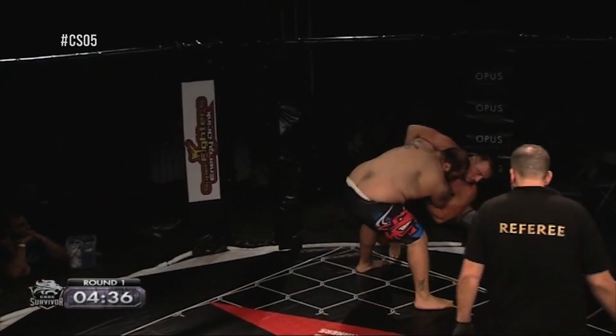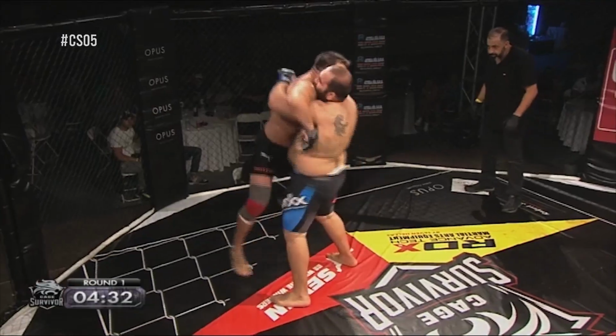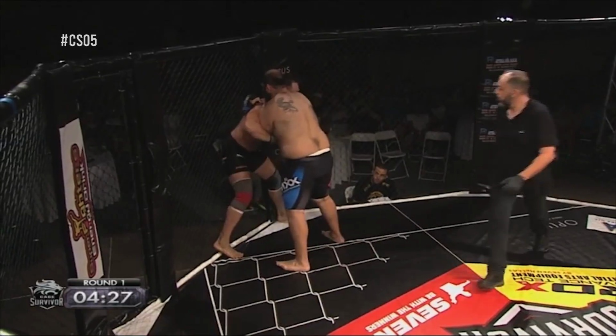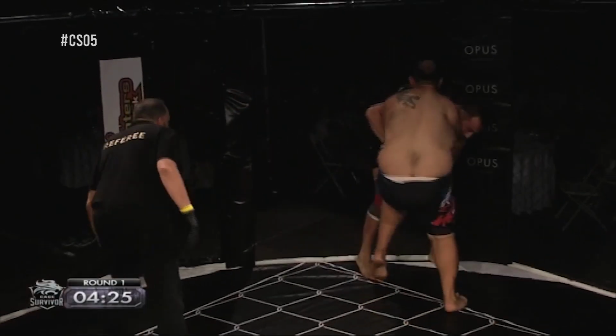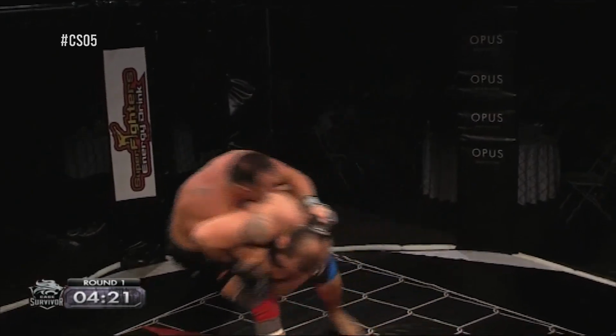Alexiadis is from Corpus Arena. I didn't say it in the introduction. Trying to wrestle here with Herkeletzis. So strong, man. Wait, the weight difference is not working for Herkeletzis in this part of the battle. Oh, that was a low knee, almost. Let's see what Herkeletzis can do.